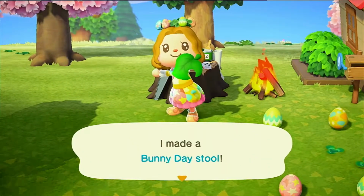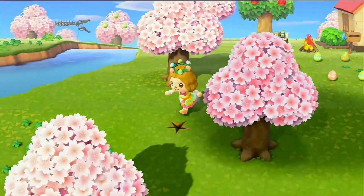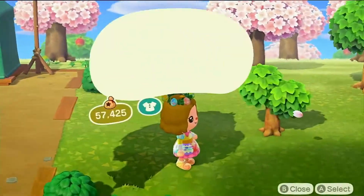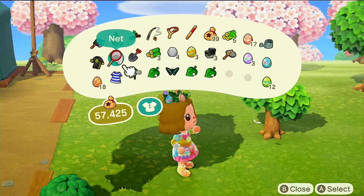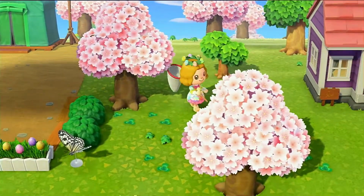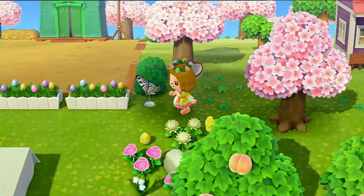I gotta put it with that table. It's gonna be our Easter picnic table thingy. Oh, do I have to catch this? This thing, this leaf thing right here. I'm supposed to catch it, right? Correct. No? Where? Do I have to catch that?